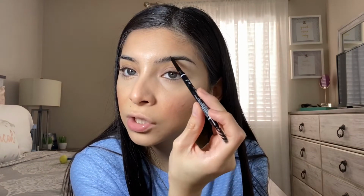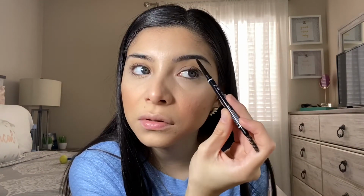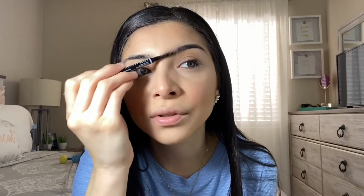So for eyebrows, I'm gonna go in with my NYX Micro Brow Pencil, the shade Espresso. I'm not gonna put the effort into doing my eyebrows. I just want to be quick, so mainly you can use a brow gel, but I'm just gonna fill in the strokes, kind of like that. I'm just gonna leave it natural. I just want it to be very natural, and kind of do the same thing on this side of my eyebrows.